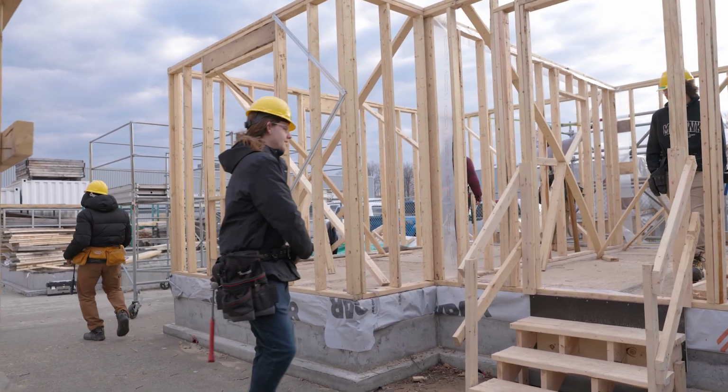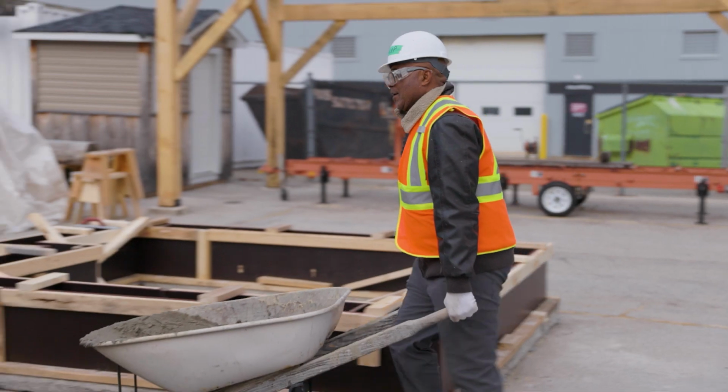We build houses. Our students will go out and build houses. And then people will eventually want to renovate those houses. There's so much work out there. The employers are begging for workers.